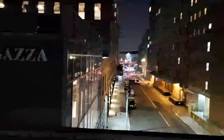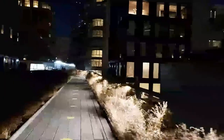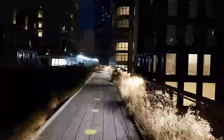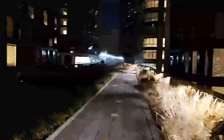This is the Bisaza Art Gallery down below me. Alright, I'm approaching a lot of metal and glass with some scaffolding up ahead of me, so I think my connection is going to have some issues over here. Hopefully it doesn't.